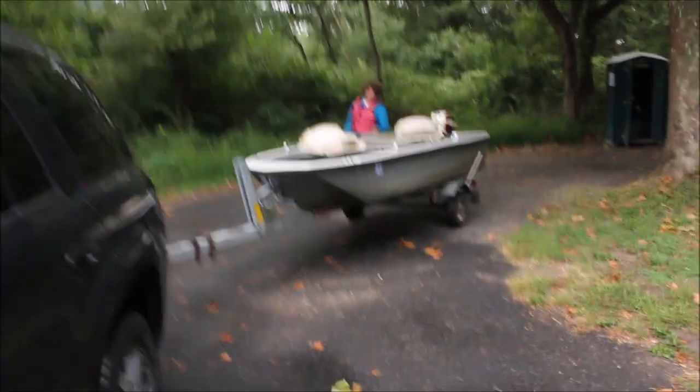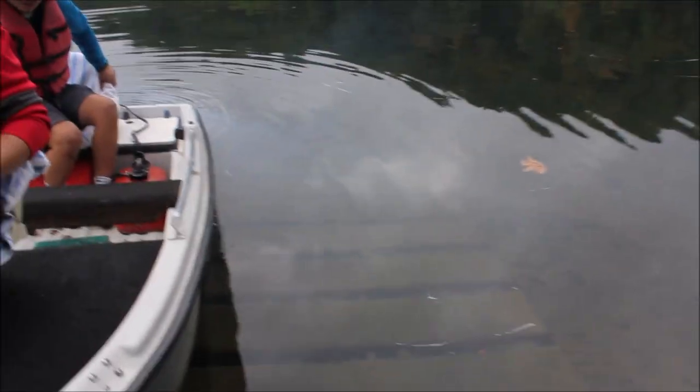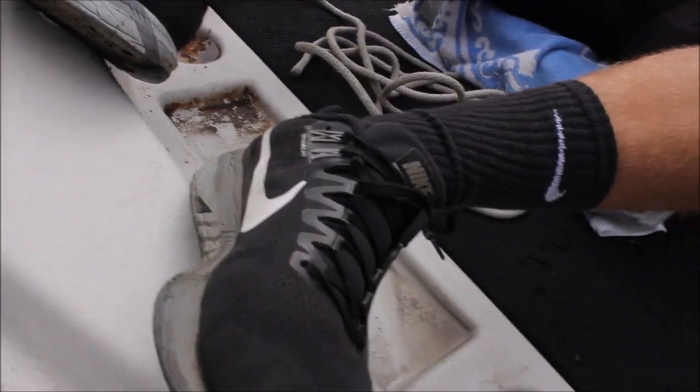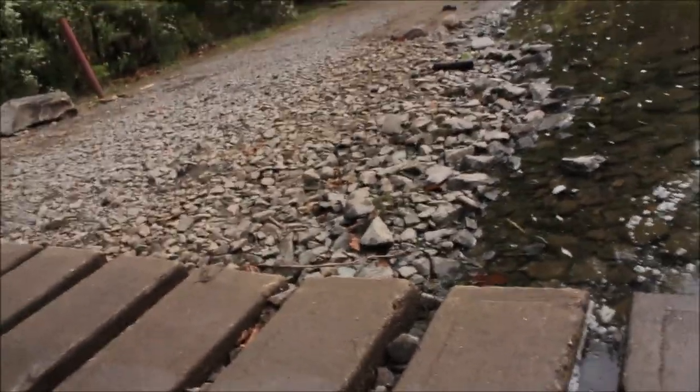What the heck is that? A leaf? All these little leaves stuck in my... Yeah! All right, they're on the boat. Boat ramp's ready. Got my rear window popped. Let's send it. All right, it's in the water. I just got to unhook. Hopefully we make it off.